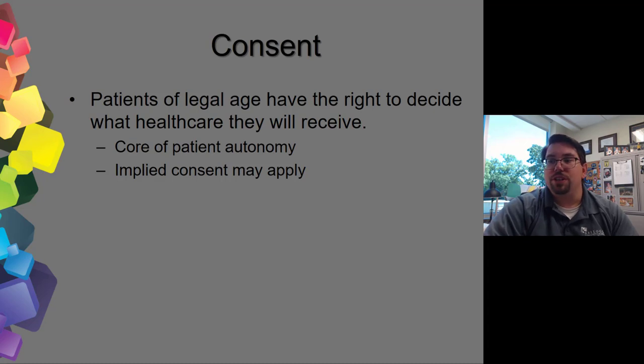But what happens if you clear and then 5 minutes later the patient codes? We have to try to do what was best for our patient. And again, recognize that patients have autonomy. Patients have the right to live. Patients have the right to die.